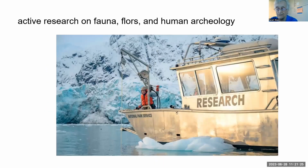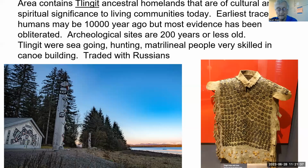And here's just a research vessel that they show, that they go out and do all kinds of research on fauna, flora, and that's what it should say, and also human archaeology. So let's talk a little bit about human archaeology.